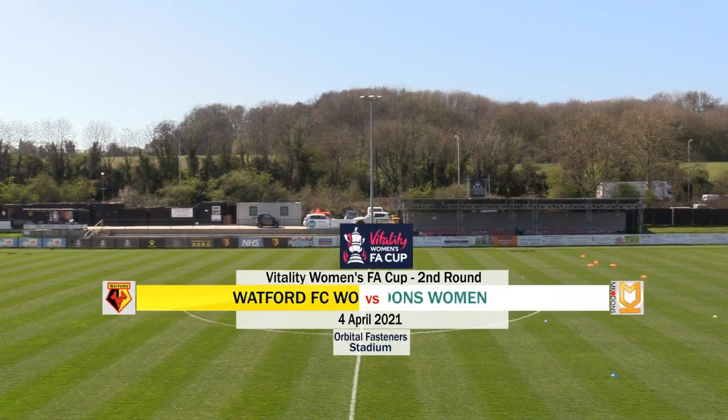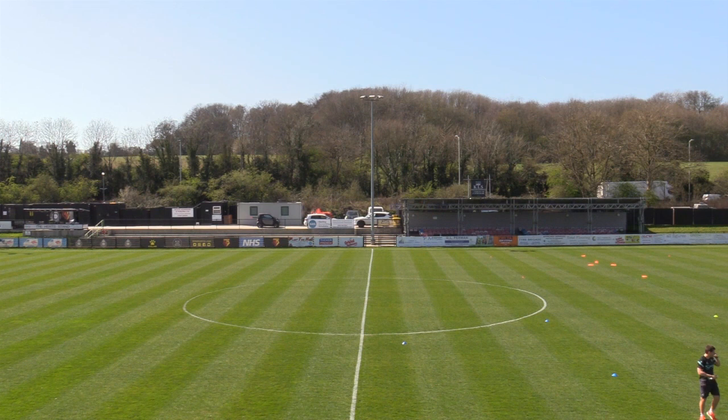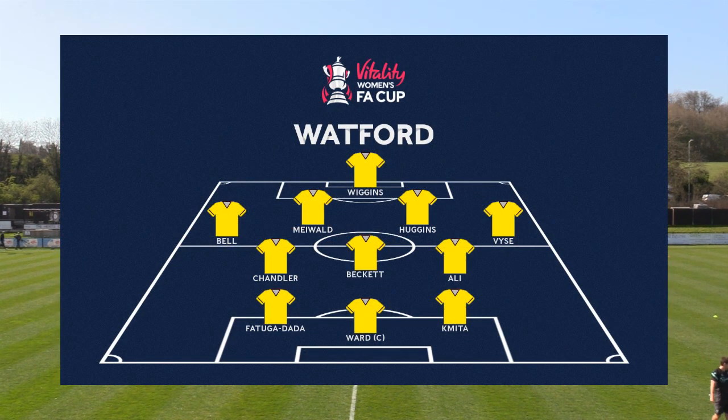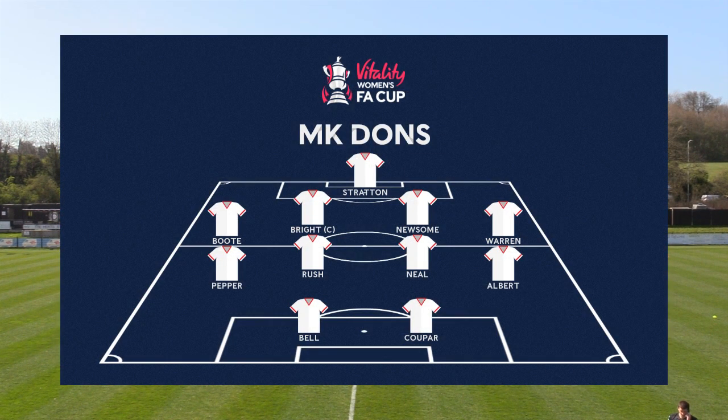The pitch is looking in absolutely fine fettle, fine condition, as the teams go through their last few minutes of team talks and get ready. Our referee today will be Deanne Foster, and her assistants are Zach Dimitriades and, believe it or not, former MK Dons player Joanne Horwood.